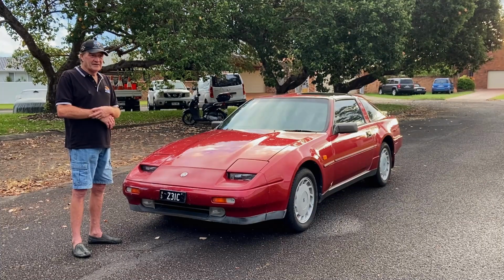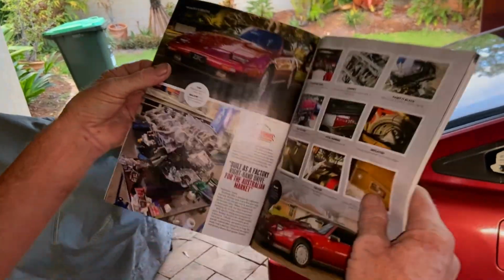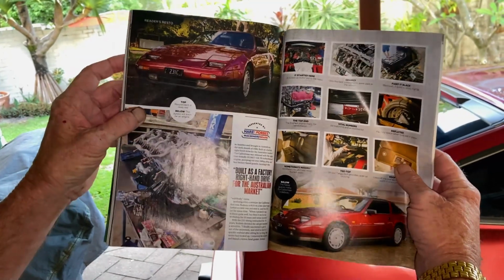About 8-9 months ago, Unique Car Buyers magazine came out and did about a 5-page photo shoot and editorial on it, because even they hadn't seen one. Yeah, it was pretty amazing.